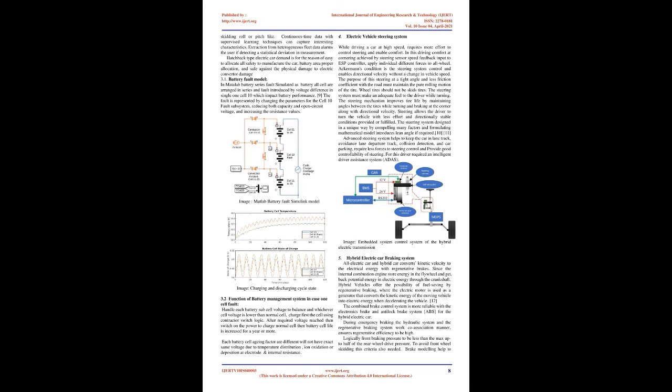5. Hybrid electric car braking system. All electric cars and hybrid cars convert kinetic energy to electrical energy with regenerative brakes. Since the internal combustion engine stores energy in the flywheel and gets back potential energy as electric energy through the crankshaft, hybrid vehicles offer the possibility of fuel saving by regenerative braking, where the electric motor is used as a generator that converts the kinetic energy of the moving vehicle into electric energy when decelerating the vehicle.